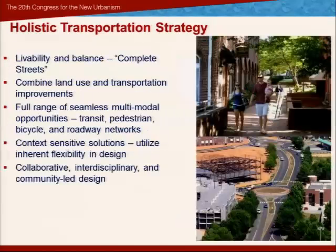So one of the things that we really do start to look toward is an overall transportation strategy where we're literally looking beyond the curbs. We really want to make sure that we balance and incorporate livability, and complete streets are a way to do that. We want to eliminate gaps between modes so that people can take transit and become a pedestrian. They can put their bike on a bus. They can go somewhere, park once, and then they can walk around.